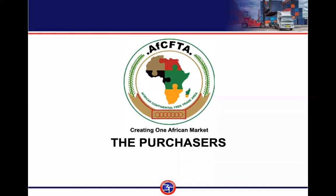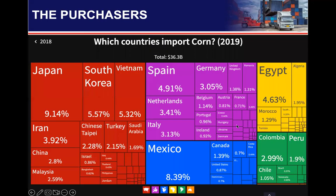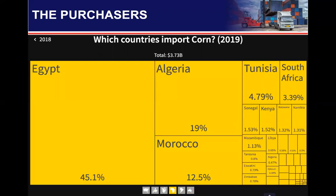Who are the buyers of this product? Who are the purchasers of this product? Let's look at them one by one. For corn, for example, Asians buy, Europeans buy, North Americans buy, even Africans buy, and South America will also buy. The total market size is $36.3 billion. In Africa alone, there is a market for corn of $3.73 billion. So there's opportunity for Osun State in making money exporting corn.